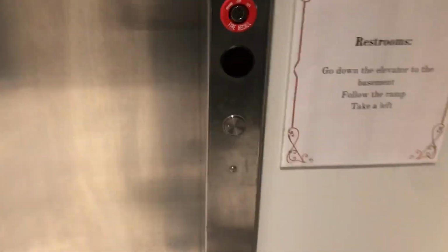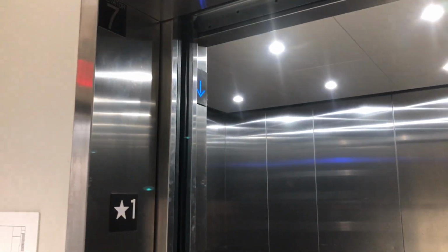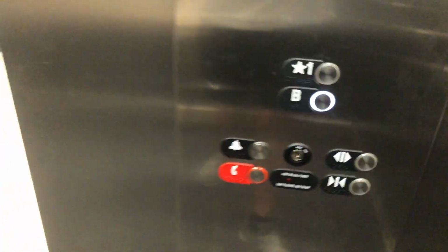This is elevator number 7, which just seems to advertise itself as going to the restrooms at the Commonwealth building in downtown Pittsburgh, Pennsylvania. It's the Otis HydroFit. Going down. Didn't realize this one existed last time. Basement. Here we go down.